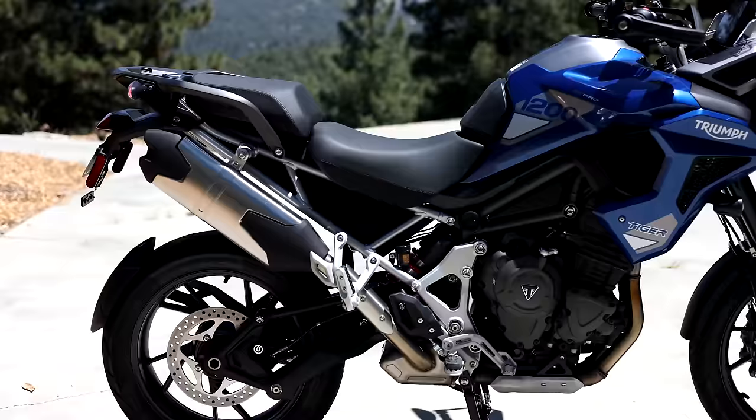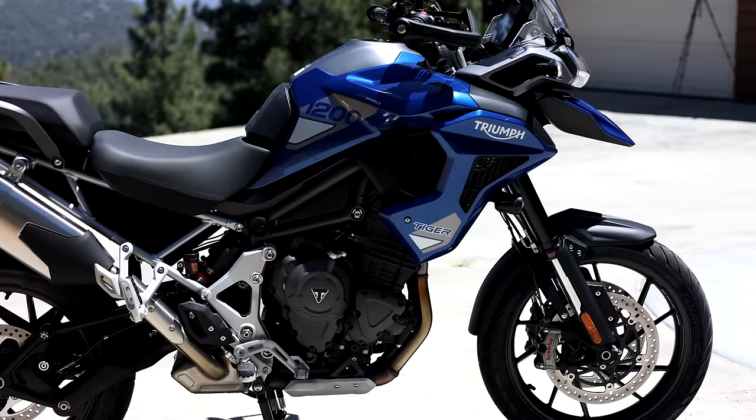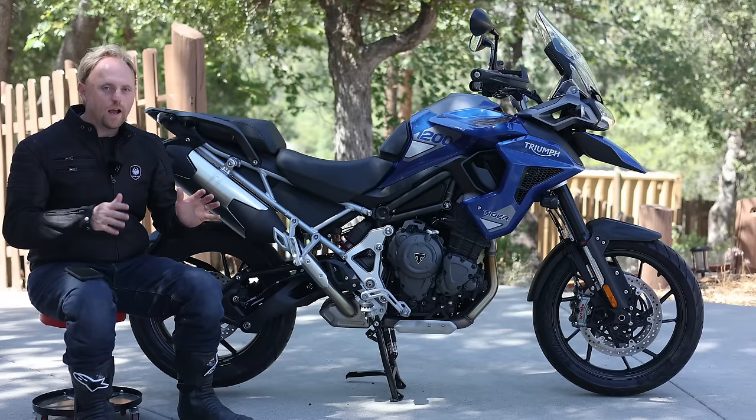All right, so before we go any further, I think it's important we just briefly talk about the different models to help you understand where this GT Pro sits in the model range. The Tiger 1200 comes in 5 different models, and it can be a little bit confusing.